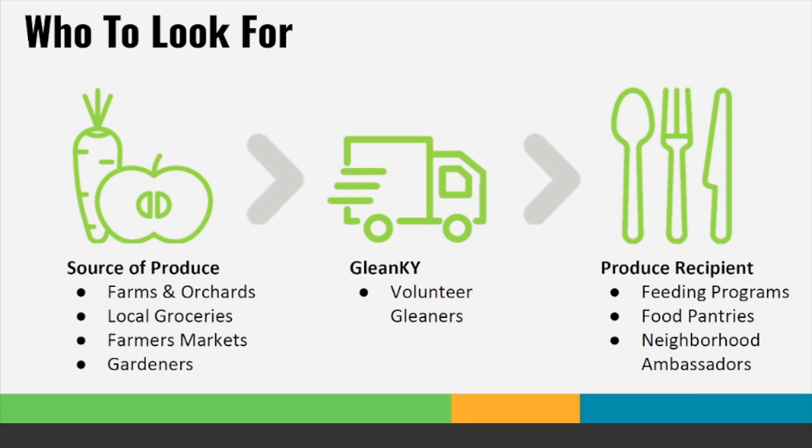So, like in our first 3 webinars, I think it's useful to view outreach through the lens of our 3-part model. All 3 major components of Glean Kentucky's model are necessary to consider when looking for partners, and without all 3 in place, the model simply doesn't work. Some of these elements are easier to come by than others, but without people in place at each of these roles, produce sources, gleaners, and produce recipients, gleaning will be difficult to sustain, if not impossible.